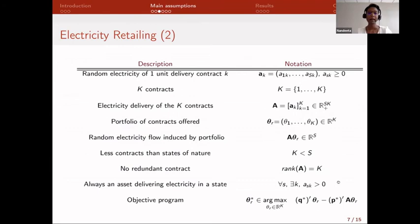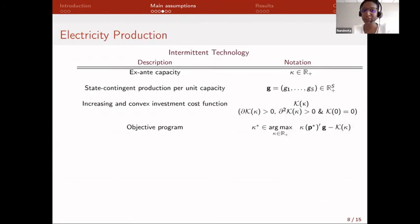I now move to electricity production to describe the intermittent technology. Remember, this technology is not flexible, so there is an ex-ante capacity choice that is made and is given by kappa. The state contingent production per unit capacity is described by the vector G. And the cost of investing in capacity kappa is given by the increasing and convex function K with usual assumptions. And I assume that short-run marginal costs are 0 because the resource is free. So the objective program here is to choose the optimal capacity in order to maximize profits.